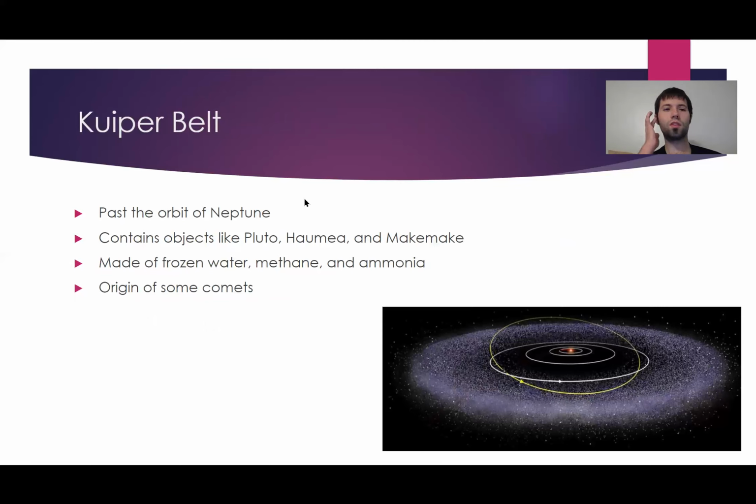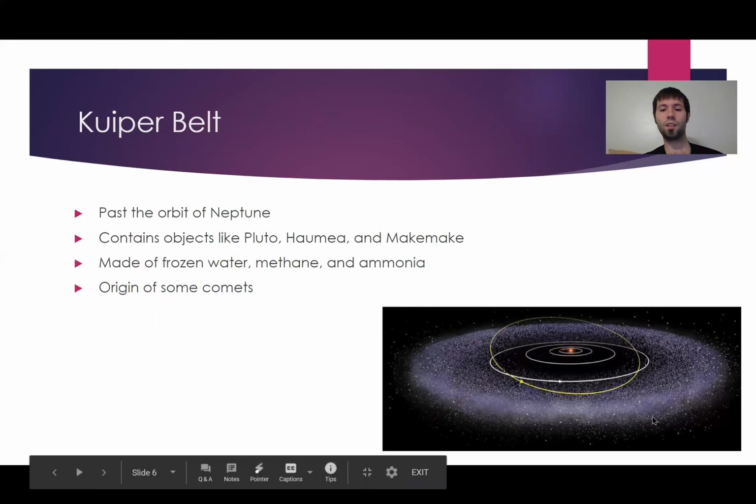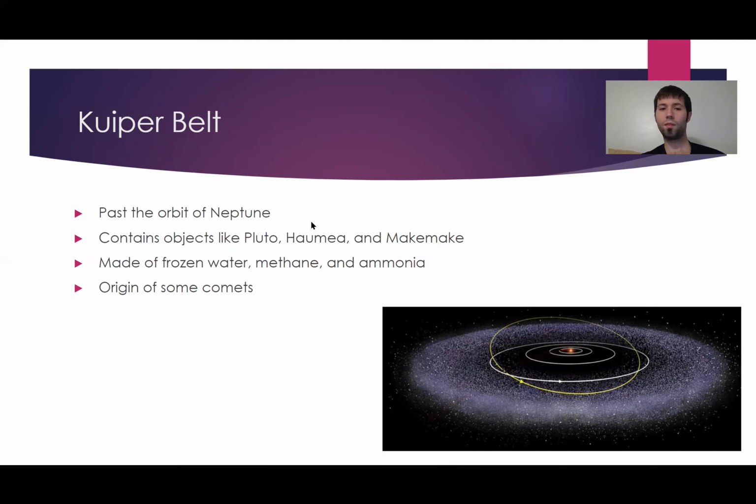Last zone of the solar system is the Kuiper Belt. And if you've never heard of the Kuiper Belt before, that's okay, because it was only discovered in the last 10 years. This is why I say I'm not going to make you memorize too much about the solar system, because it's constantly changing. The Kuiper Belt is past the orbit of Neptune, the last of the outer planets.